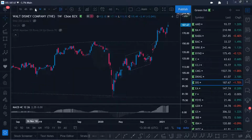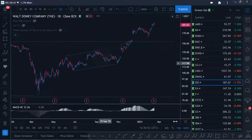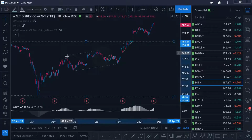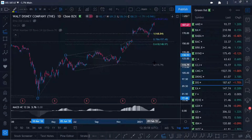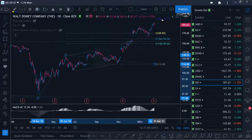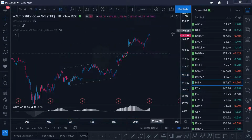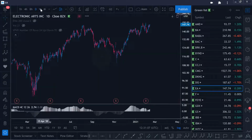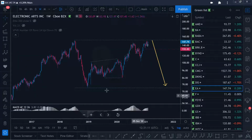When we zoom in to, say, the dailies, you can see how we have a decent structure there. Impulse off the lows, A, B, C, and then a nice impulse, and we're right at the extended levels of that structure. So again, same theme.